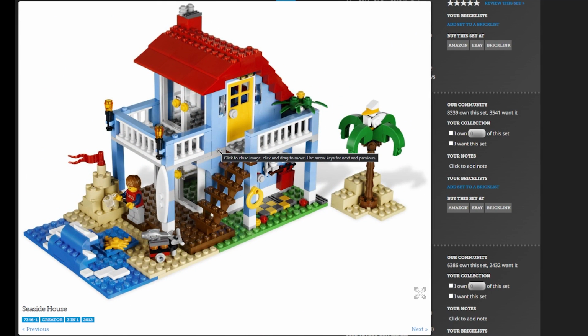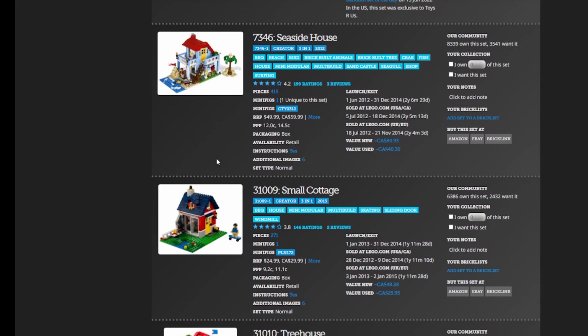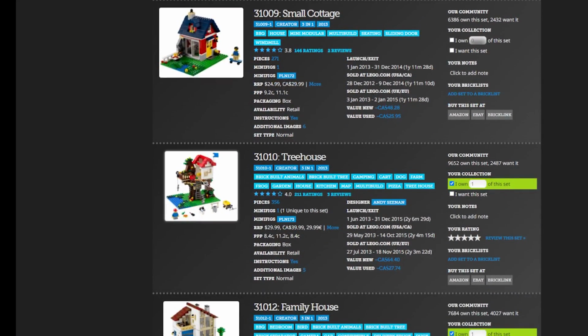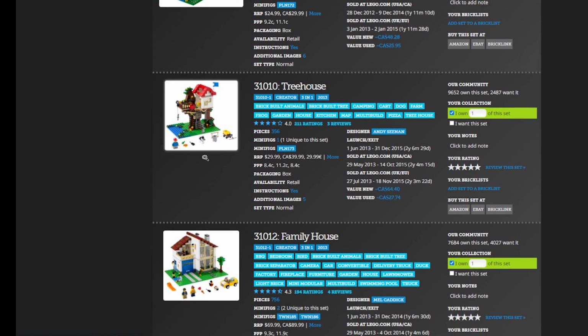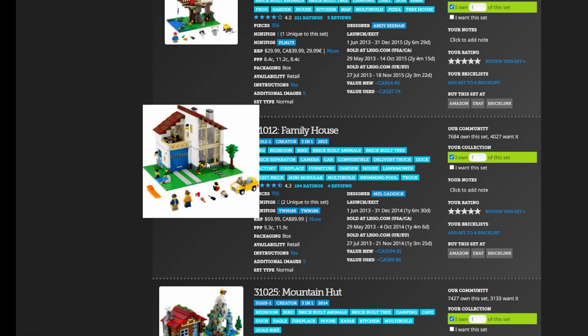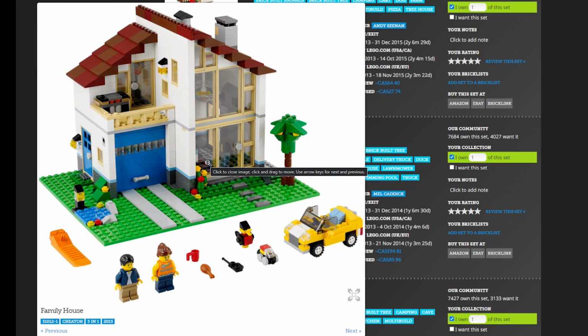Seaside house, okay, that's a little bit of a downgrade. Doesn't look that good. But it's a seaside little house, right? Same with the small cottage. Not really the best. This little tree house, I do have that one. Just have it parted out somewhere. Then we got the family home. Yes, this is one of the best ones. It's so modern and it looks so good.